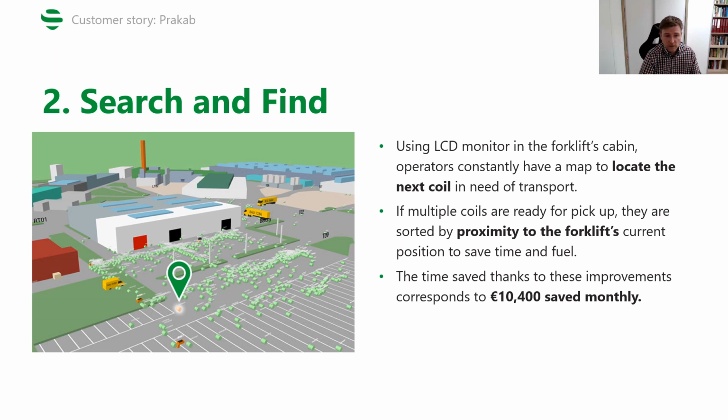Second application is search and find. So as you saw, the forklift driver has an LCD display in the forklift, and that exactly tells him where the next coil that he needs to pick up is located. And not only that, but if there are multiple coils of the same type and quality, the system tells the driver which one is closer. So that's again saving some of the travel and the time. And the time that they needed for searching on a monthly basis corresponds to 10,400 euros that they are now saving because they are no longer searching.